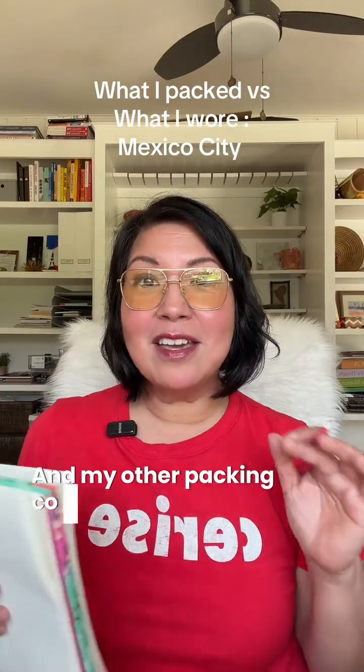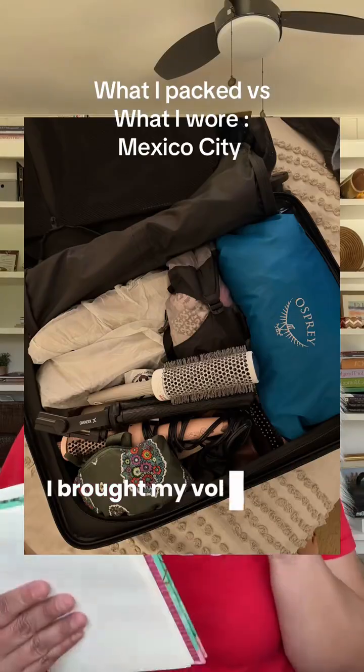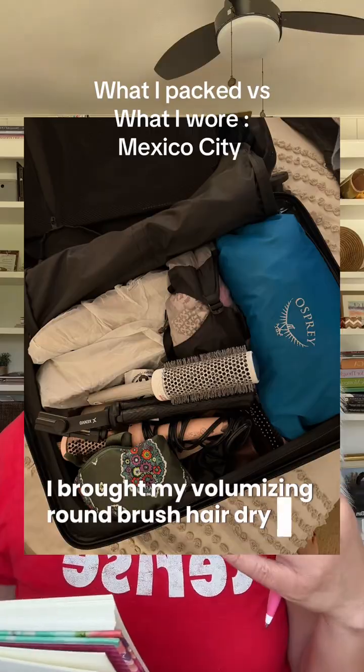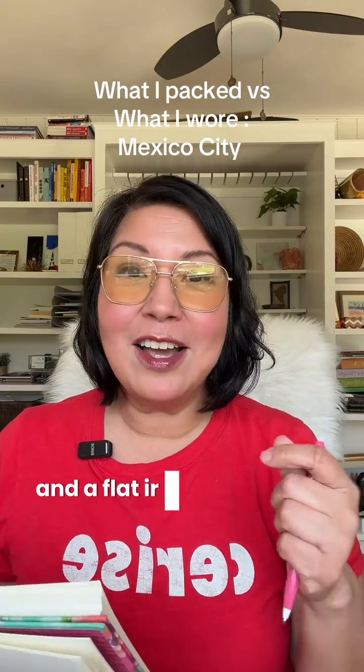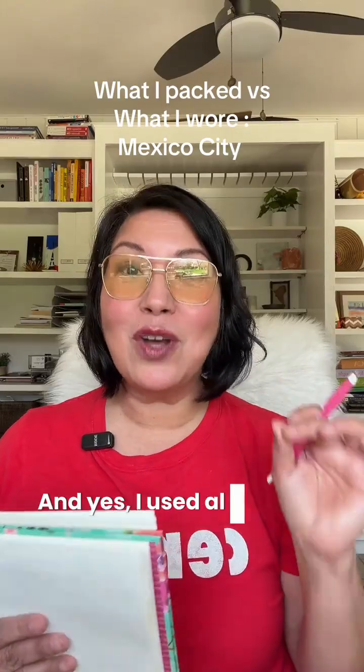And my other packing confession is that I brought way too many hair tools. I brought my volumizing round brush hair dryer and a flat iron and a round brush hot tool. And yes, I used all of them.